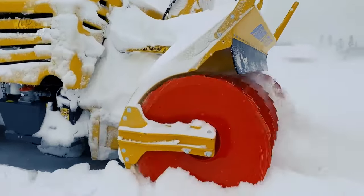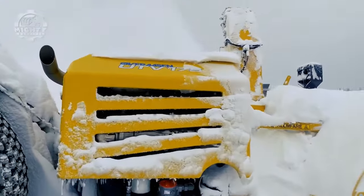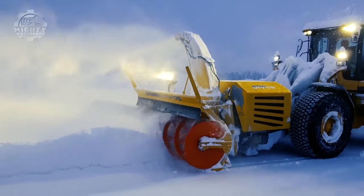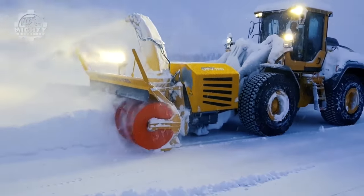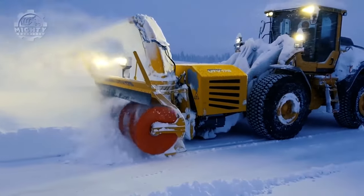The UTV 175 Plus can also be equipped with a hydraulically foldable chute for better visibility while transporting. To obtain best results, the horizontal angle of the blower can be adjusted plus or minus 10 degrees via the control panel.